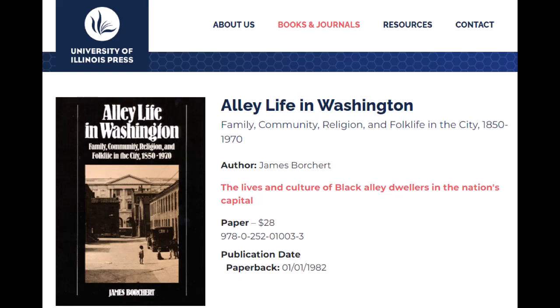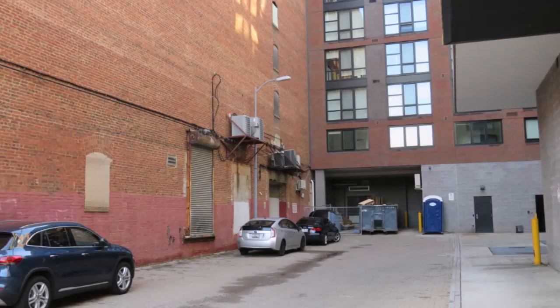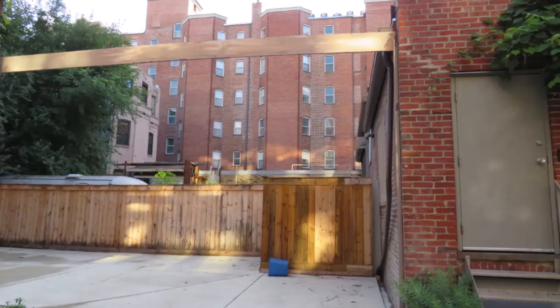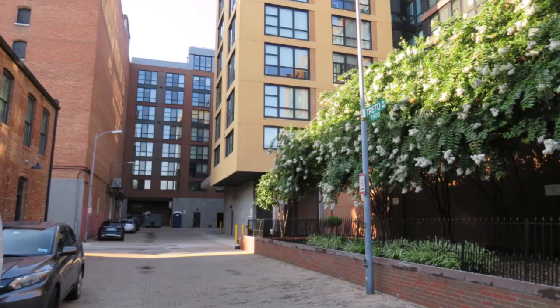Well, in his book he describes how developers had built housing for poor people in the alleys at the same time they were constructing grand townhouses for the wealthier residents along the city's main streets. Borchard wrote in his book, "Their implicit assumption seemed to be that the middle classes would live on the streets, while working class people would reside in the alleys." For some time, this system did meet the housing demand, although unequally.